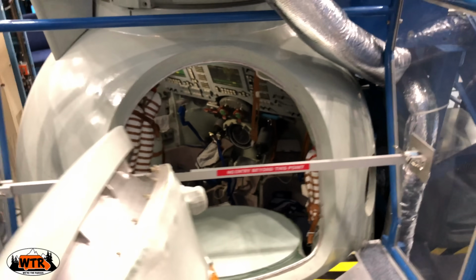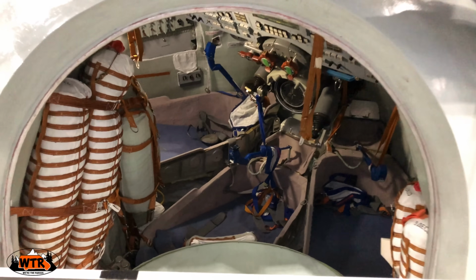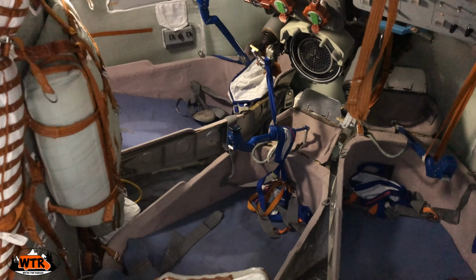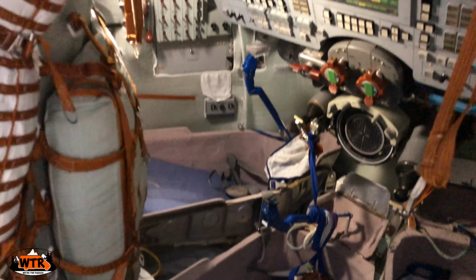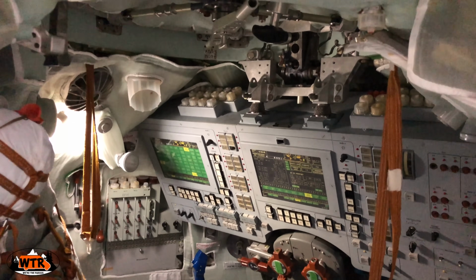Oh, wow. Yeah, it's really tiny. So imagine three people fitting inside of there, and this descent module has flown in space before, by the way. But you better be real friendly if you're going to fly in the Soyuz. You better be really good friends.